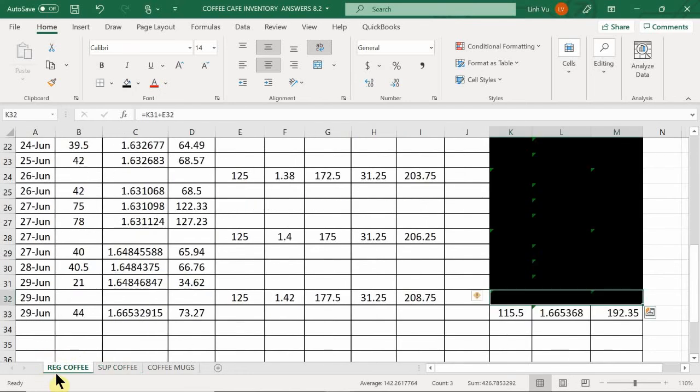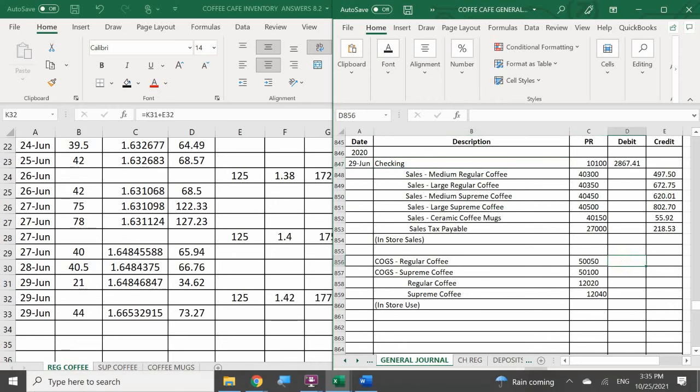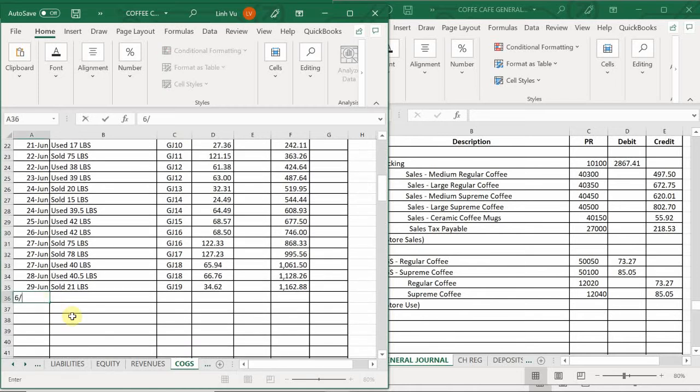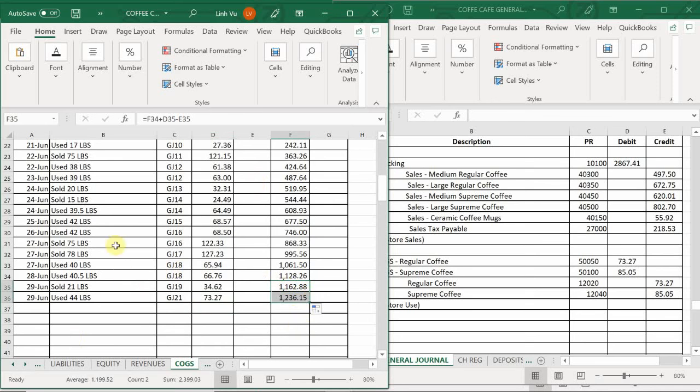So we got 85.05, and we have 73.27. Okay, yep. And we have 85.05. So let's go ahead and put those in our ledger. We got the cost of goods sold. Cost of goods sold of regular coffee, we have 73.27. We sold 44 pounds. 116.80. So we have 73.27, and it is $1,236.15.